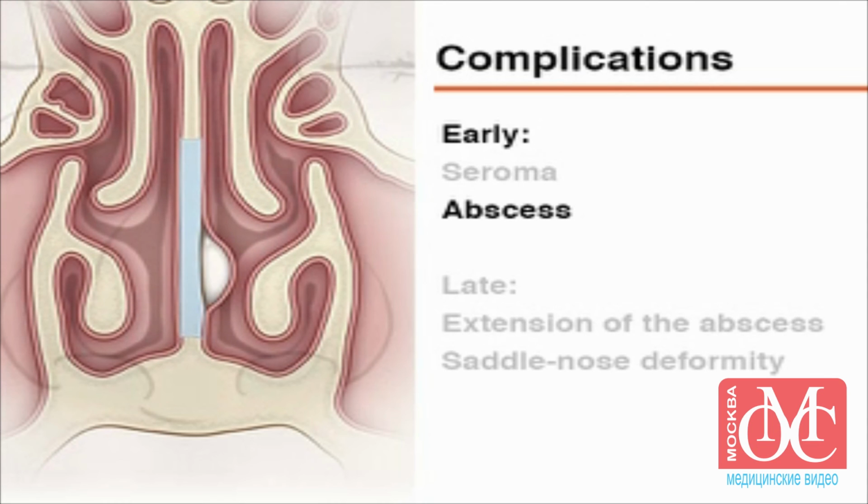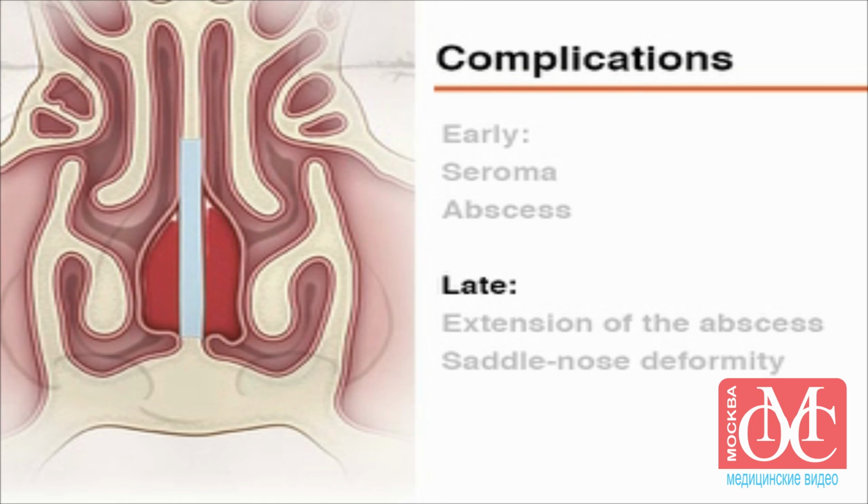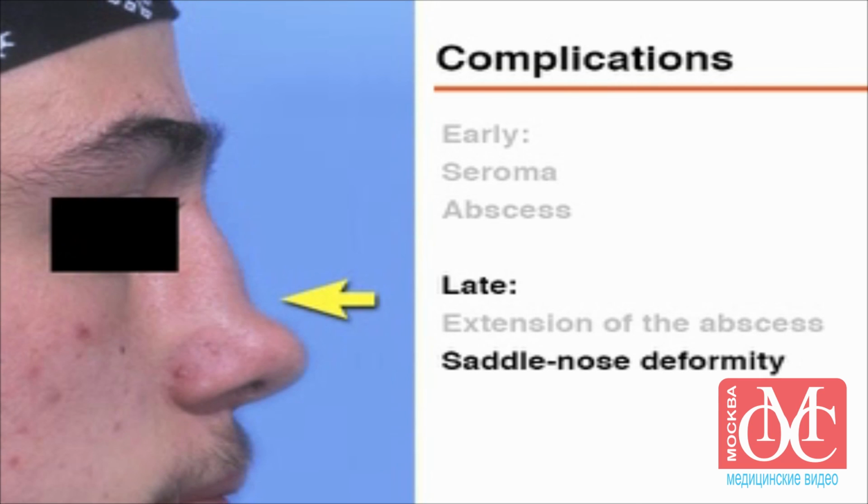If an abscess is present, send a specimen for culture to ensure that the antibiotics you have prescribed will provide adequate coverage. Culture-directed therapy will help avert dangerous late sequelae, including intracranial extension of a septal abscess. If the hematoma is not promptly drained, destruction of the septal cartilage can result in the saddle nose deformity seen here.